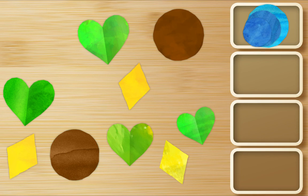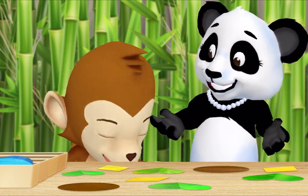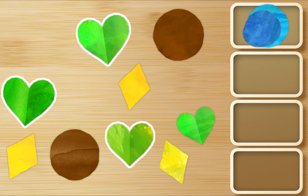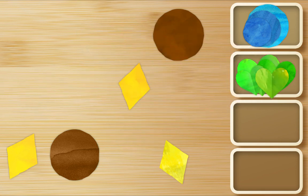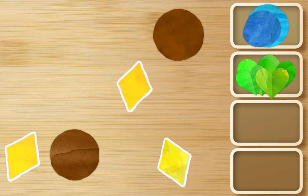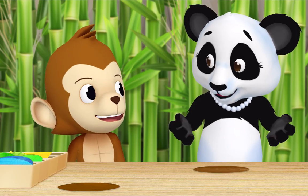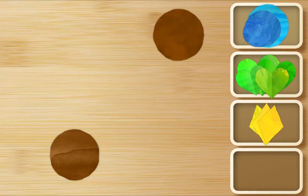Thank you, Monkey. Now, let's gather all of the green hearts. Okay. Here, here, and here. Splendid! Should I look for yellow diamonds now, Miss Panda? That's a good idea. Okay! Here, here, and here! Great! And what's left? Two brown circles. Okay, let's put both of them in their own box. Okie dokie!